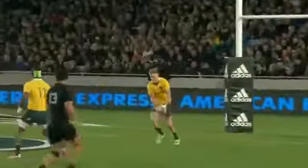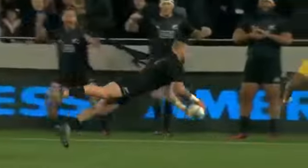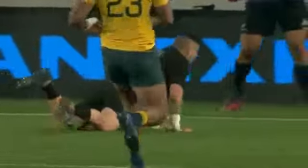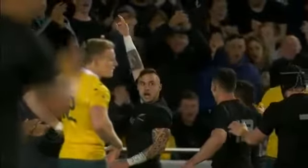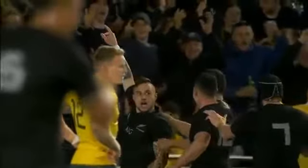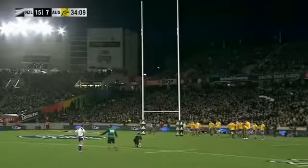That just cost him there a second, and TJ Perenara absolutely outstanding in the absence of Aaron Smith. He's not letting any chance go by, has he? He's just been phenomenally good right in front of the All Blacks bench as they're warming up down there. And heartbreaking for Hodge in the foreground and the Wallabies. Three times down there, they're All Blacks, three tries.